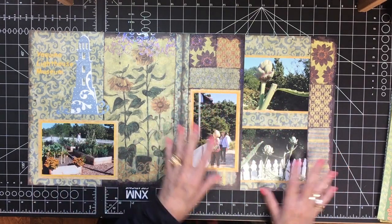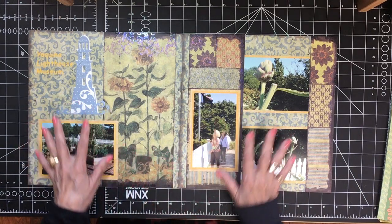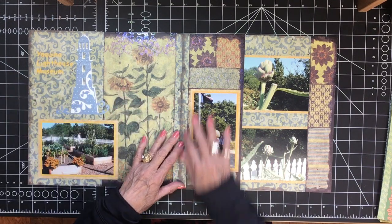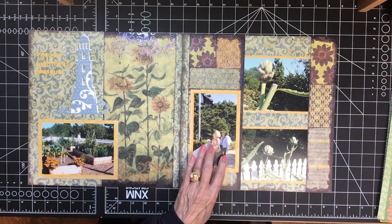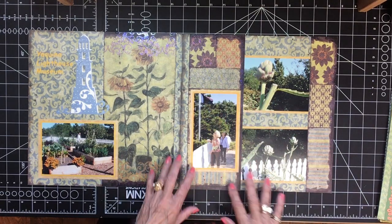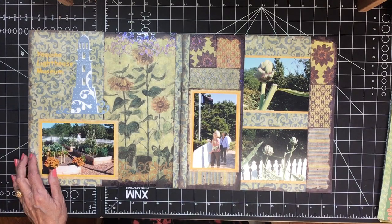And I don't know. Look at these. They're huge. Anyway, there was a lovely garden at the Lighthouse Museum, and so I did a lighthouse here. Just patches of different papers all around and stuck the photos here in the boxes. This is like a patchwork that I've made. So I stuck the photos in the patchwork too.